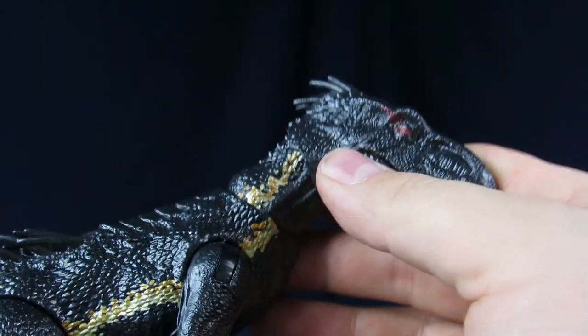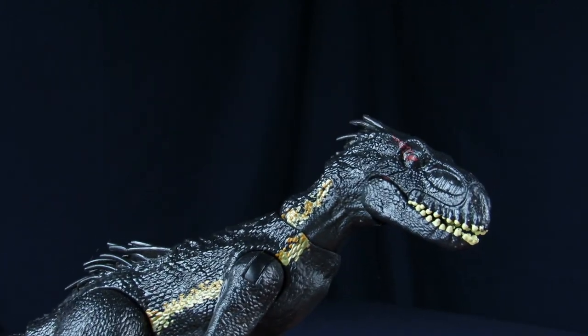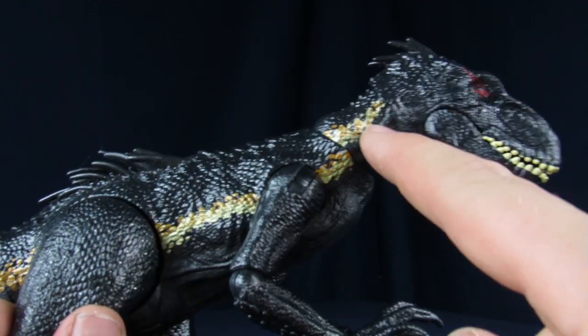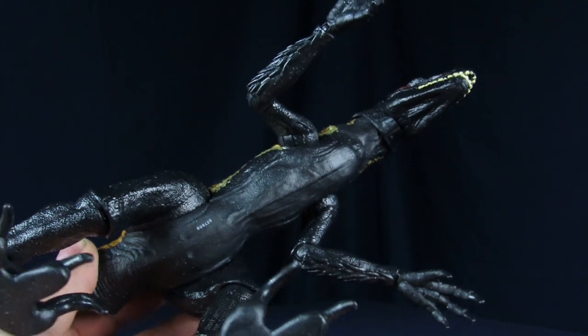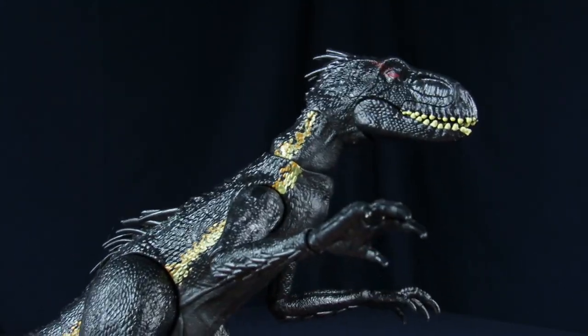Which is kind of my issue with this guy, the paint job is just a little bit lackluster. It's a lot of black, and you get the gloss black on the back. On the back side you get a metallic gold, and then for the stomach region, it's a matte black. Ooh. Which I don't know. From what I see in the trailers, is it this color?